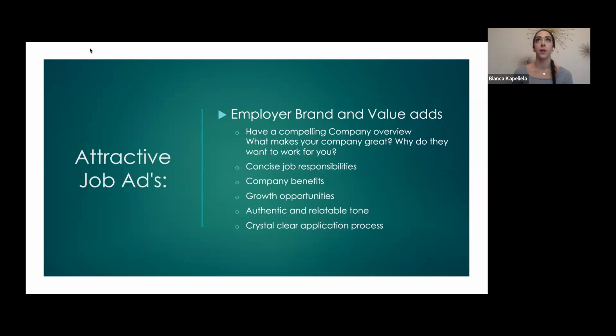And I think this is really important in competitive markets, and I think a huge miss on a lot of people, because if you have really attractive benefits or you have a flexible schedule, you really want to have that highlighted right away so candidates go, oh, wow, that's what I'm looking for. Let me read more about the job description, right?